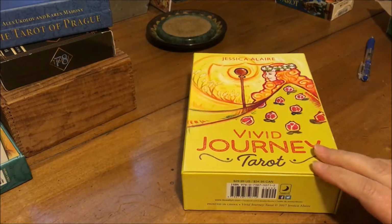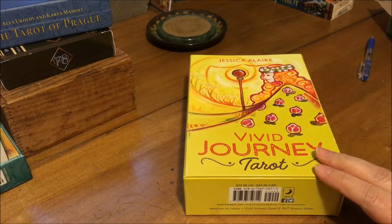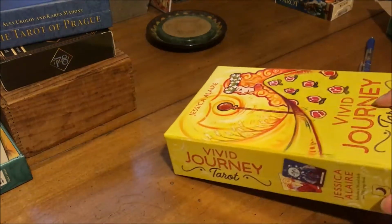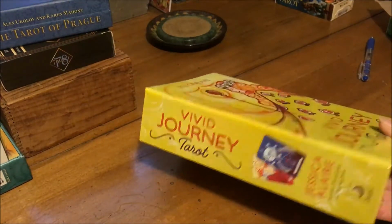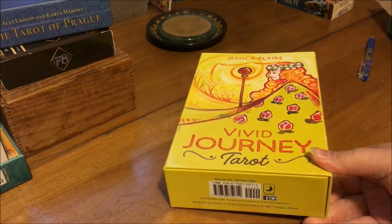Vivid Journey Tarot. This is a new tarot deck that I just got this week by Jessica Allaire, and forgive me if I'm pronouncing your name incorrectly. I've been following her on Instagram for a little while. I was interested in this deck and thought I would show it.